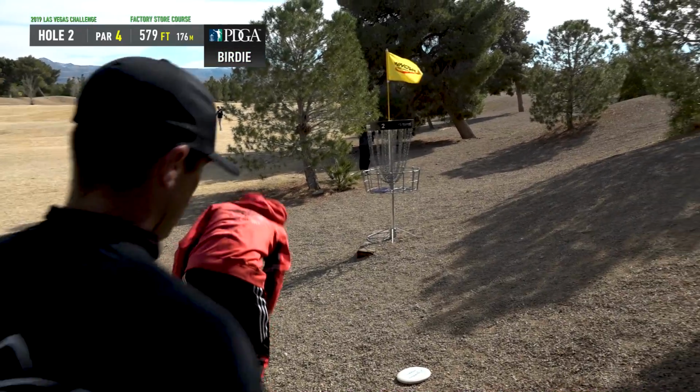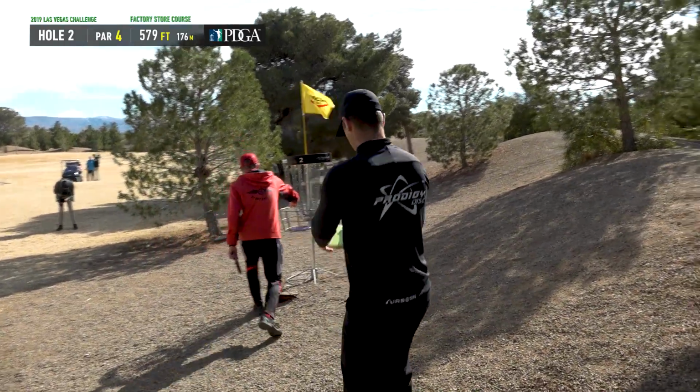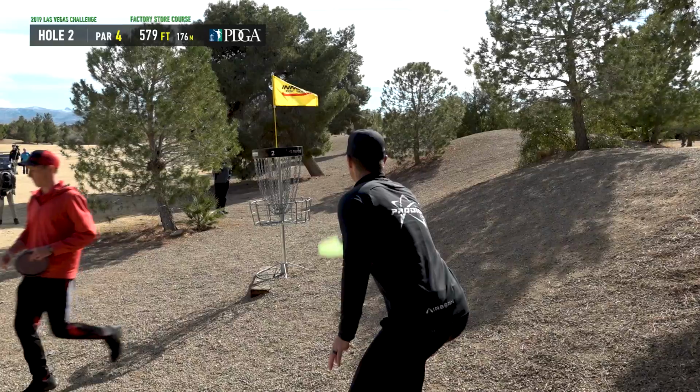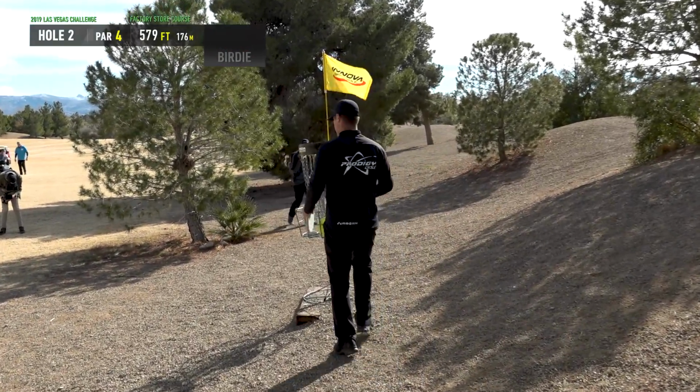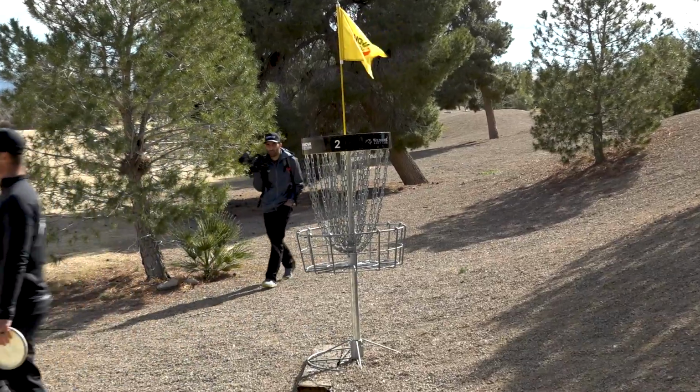And with the way some of the guys are throwing, depending on the wind, you might be giving one with the 3. True. Yeah, there were definitely some 2s out there. Kale cleans up nicely. Easy 3 from Kale. Yep. Smooth.